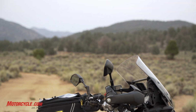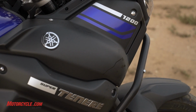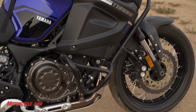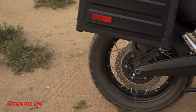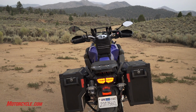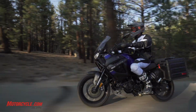Some highlights? One of the highlights for me was my surprise at how much controversy the Super Tenere stirred up. I think we were pretty much evenly divided, maybe a little bit going towards the negative side on the bike. It isn't the heaviest bike here by any means. I think it's the third lightest. Almost second, actually. It's only 4 pounds heavier than the Multistrada. So despite that, it feels really heavy. It's the way it carries its weight.